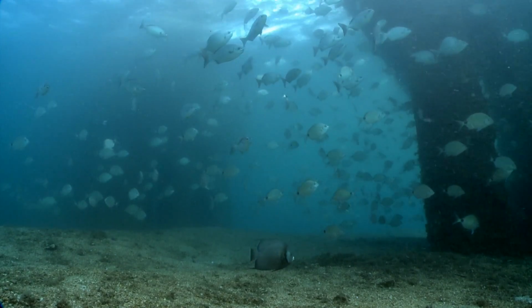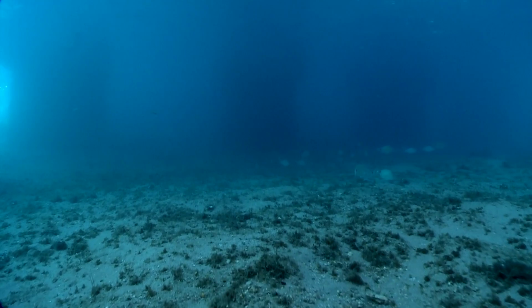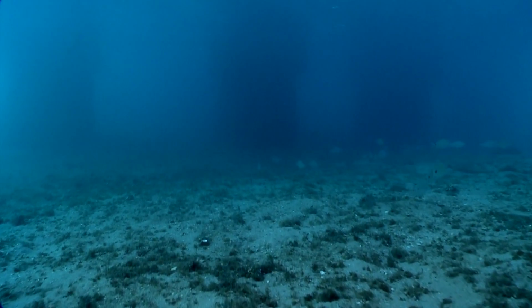This area is considered muck diving because it's a sandy bottom. It's not a pretty coral reef. The best time to start a dive would be about an hour before high tide. Then the tide slows down, and then about an hour after high tide. Because you don't wanna dive in murky water.